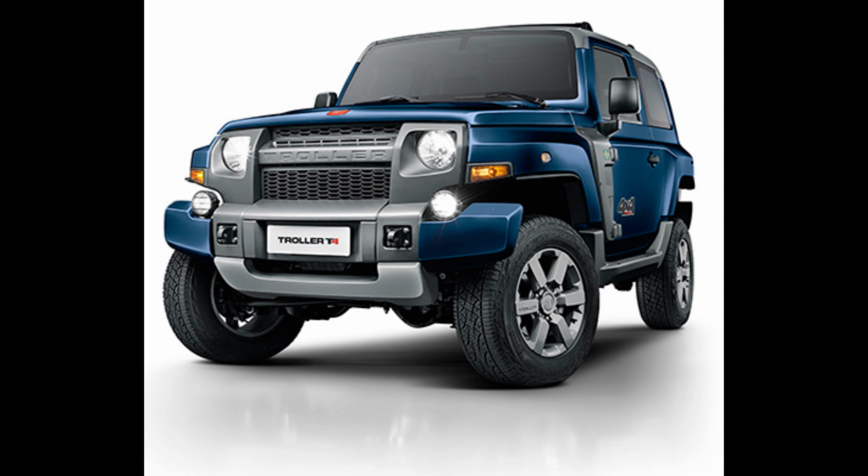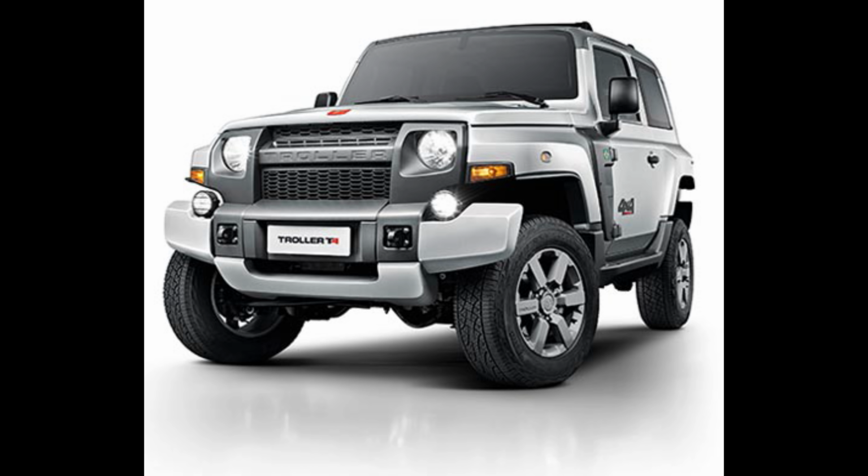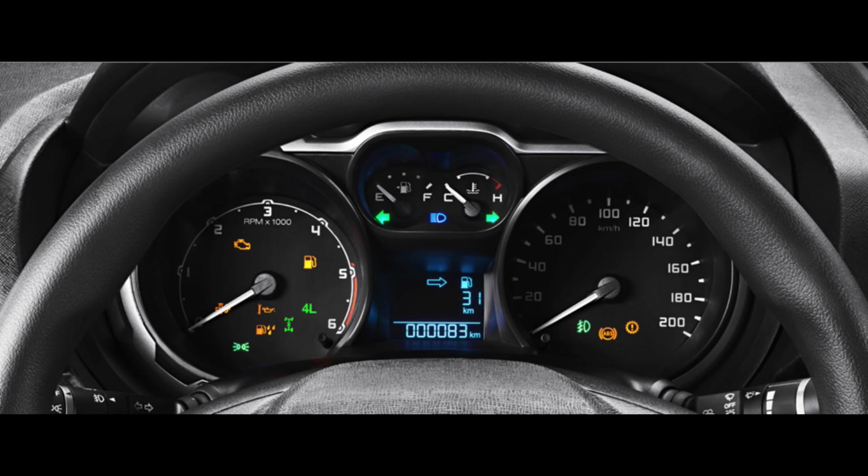Now, speaking of FJ Cruiser, look at these front bumper wings. And look at the colors that they are offering this in Brazil. Does this not say FJ Cruiser all over it? And there's your taxi cab yellow, just like the FJ Cruiser.